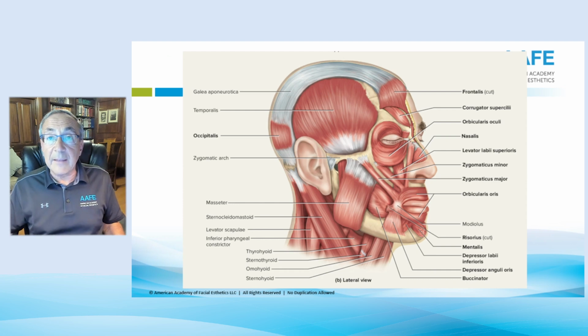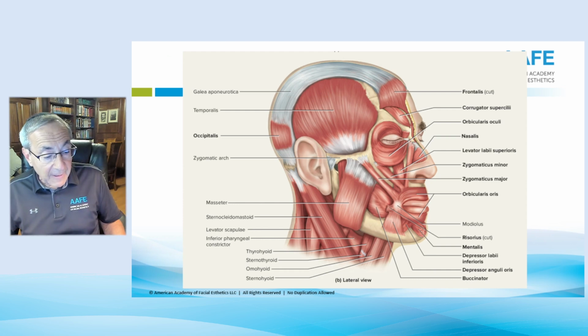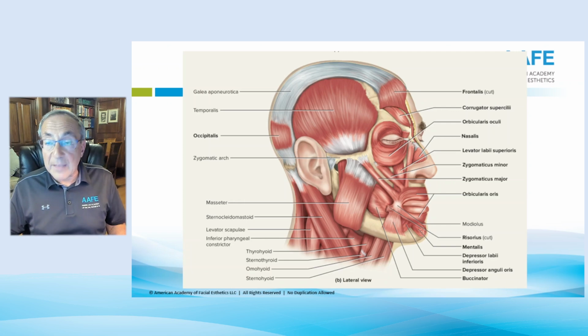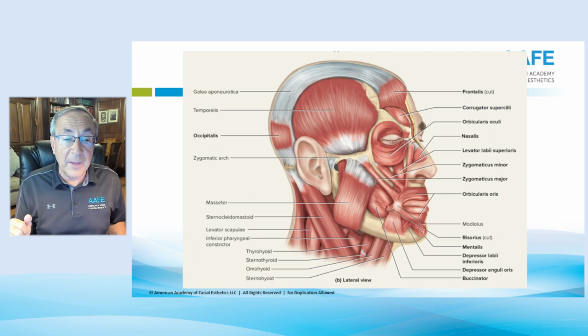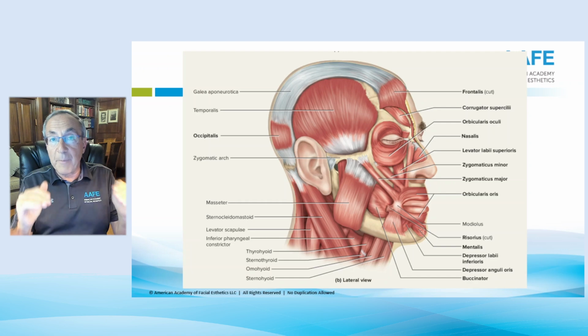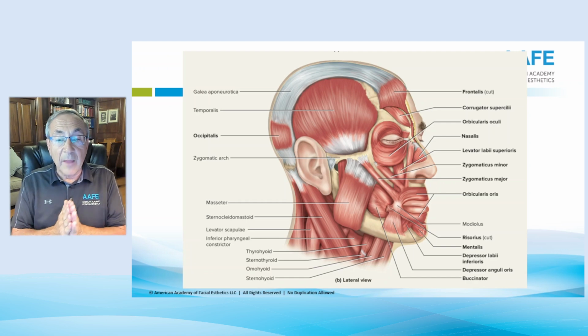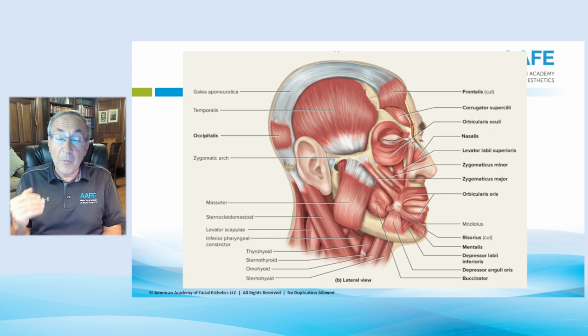But what you really need to know is you've got to know the anatomy, right? You've got to really know the anatomy of the muscles. And this is something that all of you learned. Those of you who are dentist, physician, nurse practitioner, or PA, you all learned that in your first semester of medical, dental, or nursing school. But now it really means something for you.